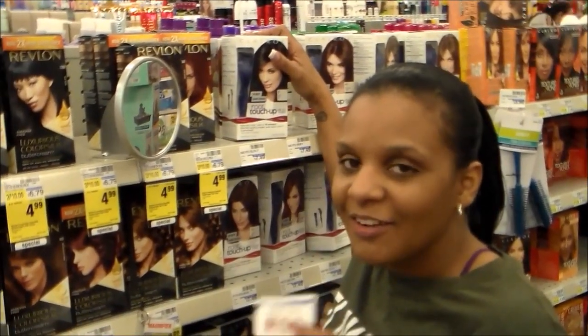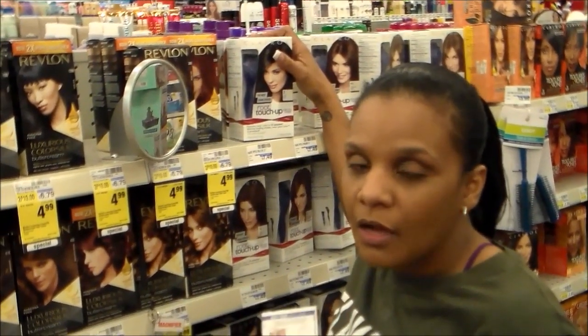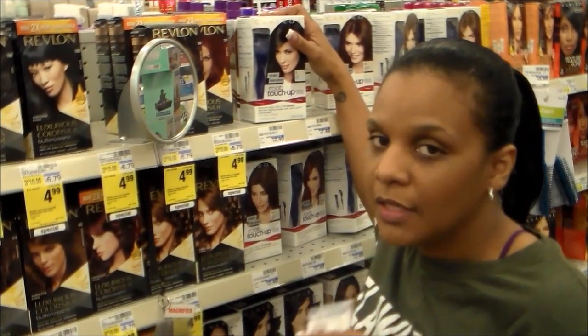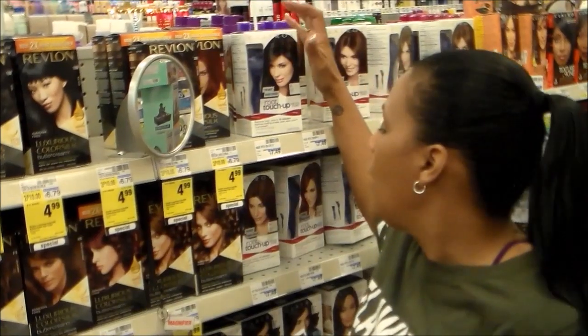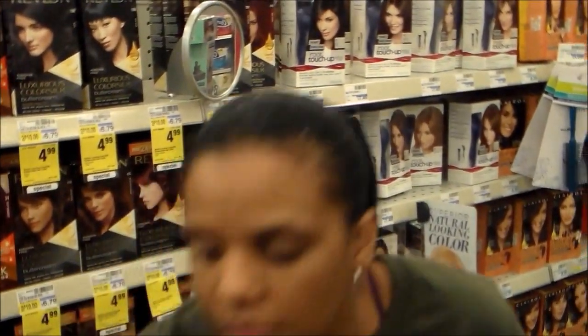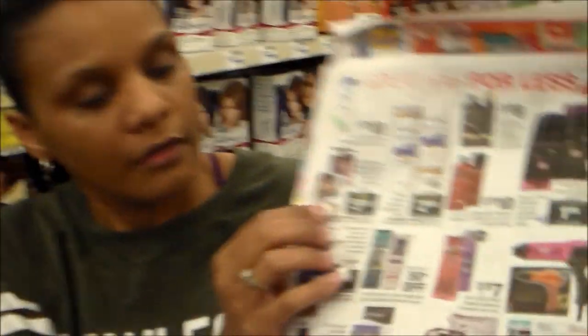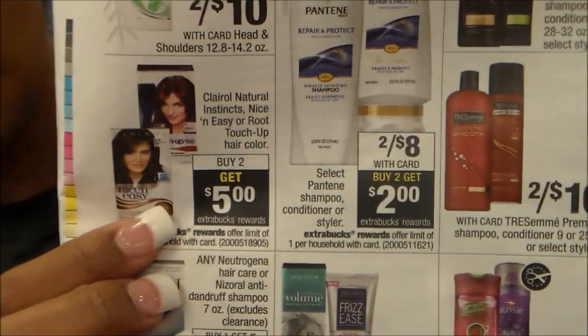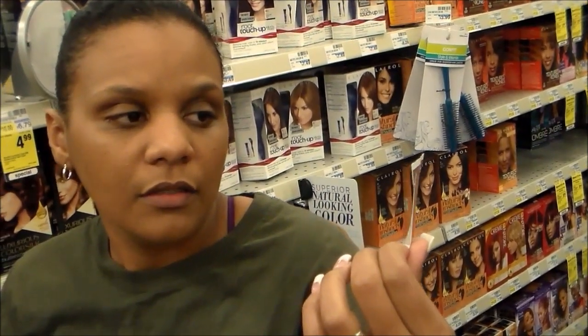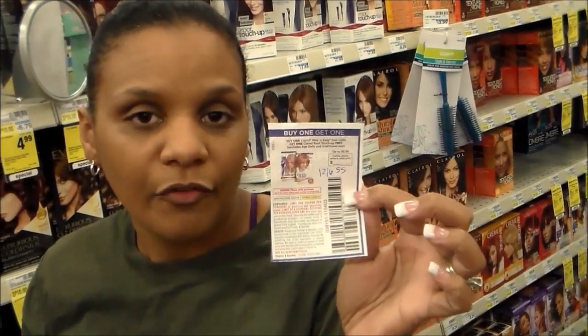Okay, so for my next deal, because I want to keep the ECBs rolling, I'm going to do the nice and easy where you buy two and you get a $5 ECB right here. Buy two, get a $5 ECB. And this coupon came out last week, is buy one get one free.